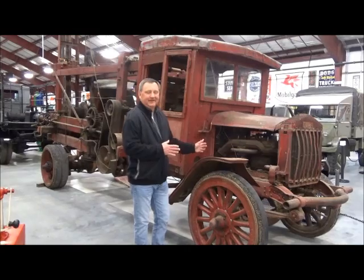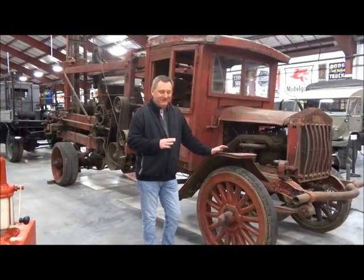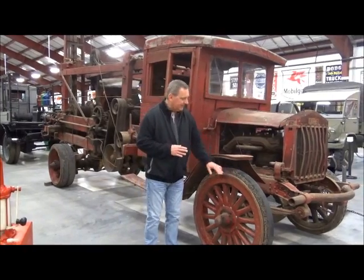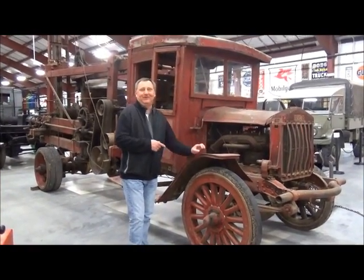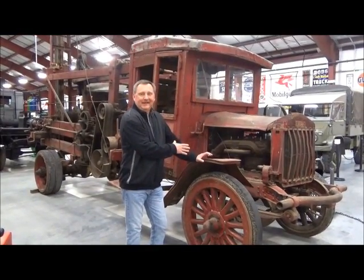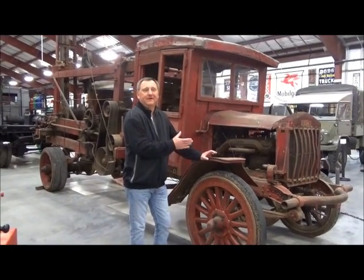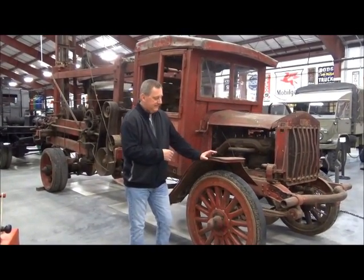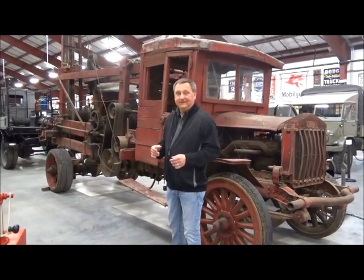And the only thing that we've done to this truck is just kind of hose it off. We didn't even pressure wash it. So you're seeing genuine Nebraska dirt, wasp nests, and even a little bird doo-doo on it. It's got a Buda 4-cylinder gasoline engine, a Fuller transmission, which they're still around, although they're named differently now. It's got a Timken rear axle. So this was an assembled truck.